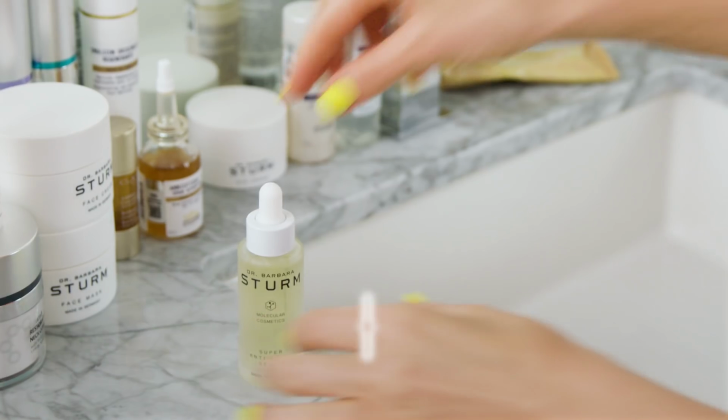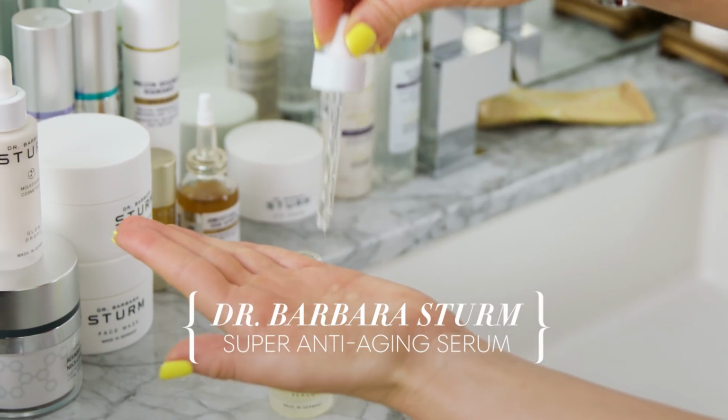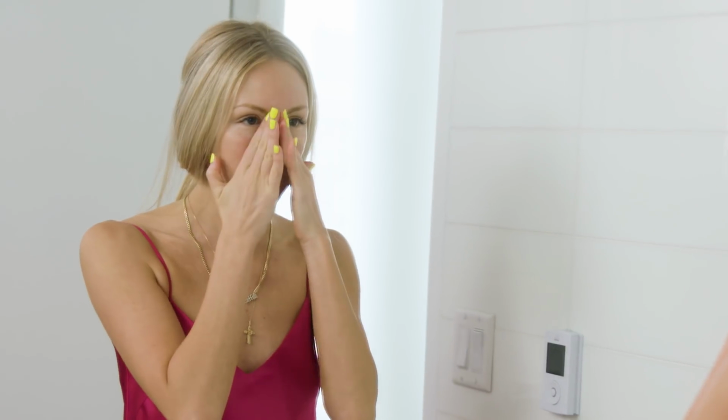I'm gonna put a few drops of another serum that I really love. It's a little bit more of a consistency, but still pretty light. It's STURM's Super Anti-Aging Serum. She has a lot of serums that I love, so I alternate between them. But today, I had a stressful fashion week, so anti-aging sounds like the right direction I need to be going in. Again, I just press it in. A little bit of force.